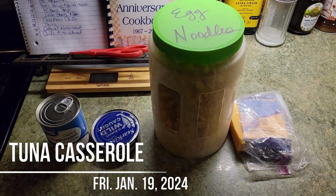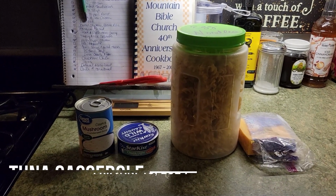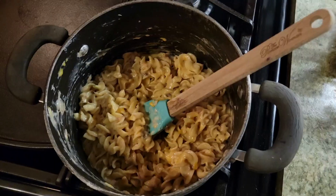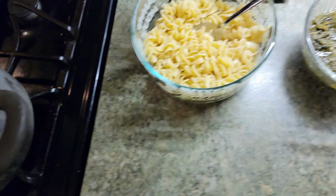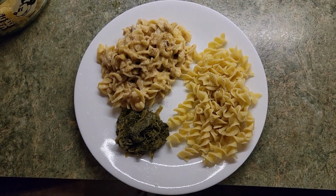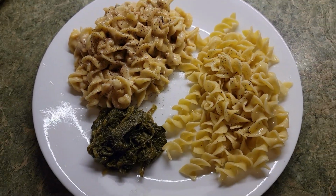Next up is tuna casserole. We have made this together before. Cream of mushroom soup, can of tuna, egg noodles, and some cheese. I made way too many egg noodles this night, so I just buttered some and served it with some canned spinach, and it was so delicious. I loved canned spinach anyway, but I love this meal.